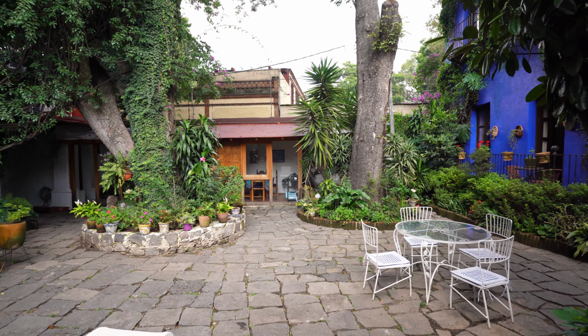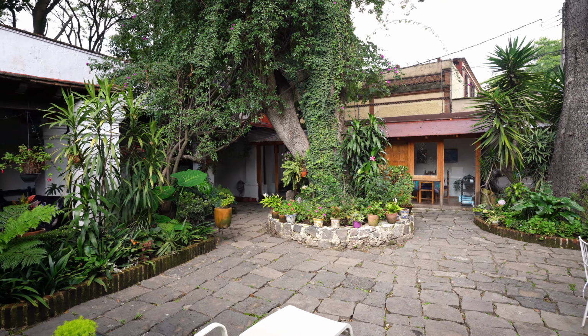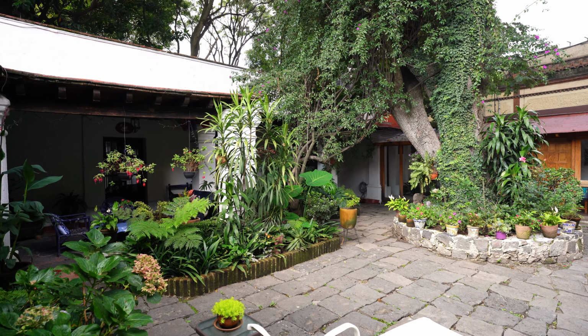How old is this building? This was my grandfather's house, but it was an 18th century convent. So that means from the 1700s, before the Mexican independence. Wow, that's crazy. And that's this outer wall, right? Yes, this part of the house is the old part.